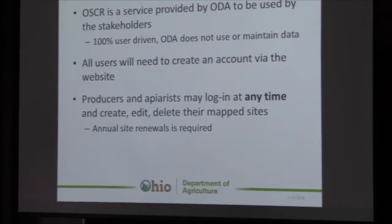All the users, it is an online system. It's on this website or through the app. So you do need to go to the website and log in. You need to create an account and log in in order to search the sites that are on there. Some sites are set up a little bit differently. I think Indiana, for example, has a public map where you don't need to have an account. But here in Ohio, we do have a little bit of a privacy setting where you need to have an account before you can search the locations.